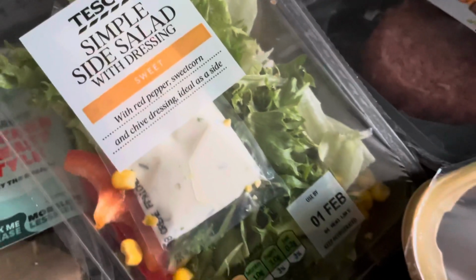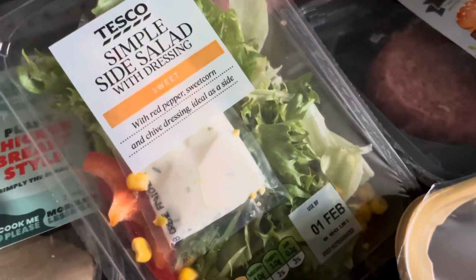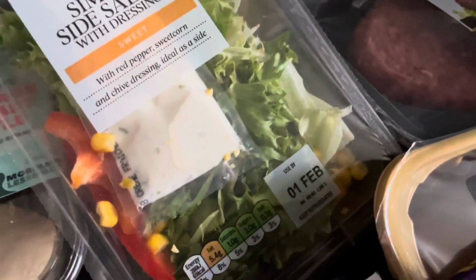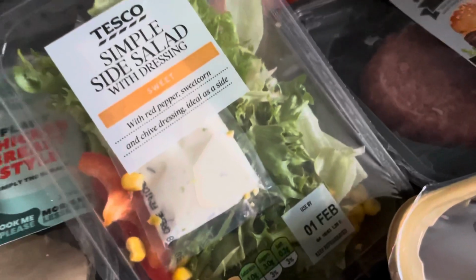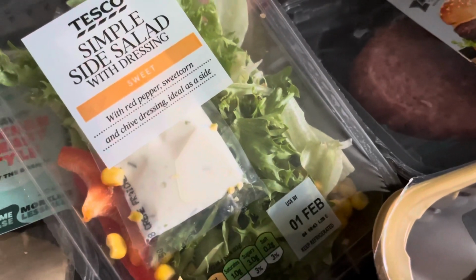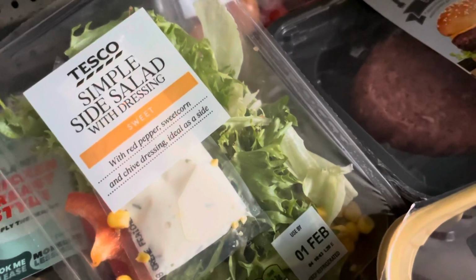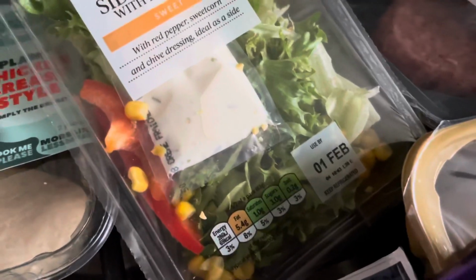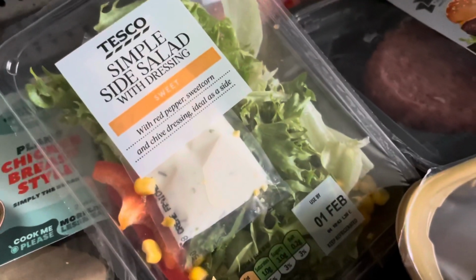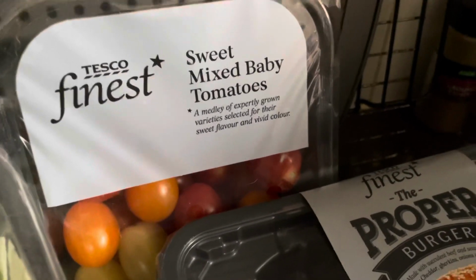I got this last week, and it's a pound. And I know it's easy to make a salad, and I do have stuff to make a salad with, because I have made quite a few side salads this week. But I really enjoyed this last week, and it's got lettuce in that I wouldn't buy. It's that lettuce that's not sour, but kind of bitter, and the sweetcorn makes it sweeter, and the dressing is really nice, so I got it again.